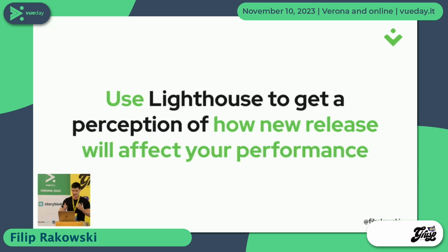And to me, Lighthouse shines the most when we want to quickly compare different versions of our website, for example, on the CI/CD pipeline, and see if the general performance decreased or increased. This is super useful in such cases.